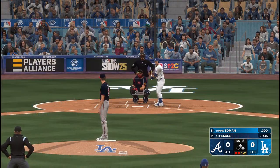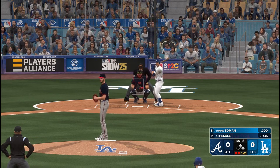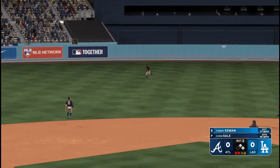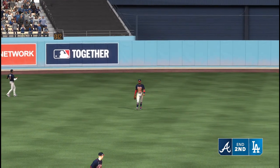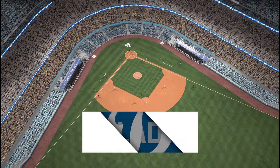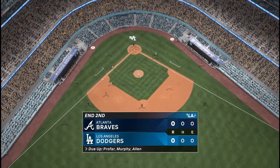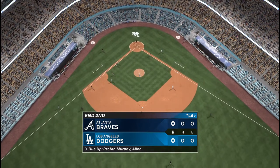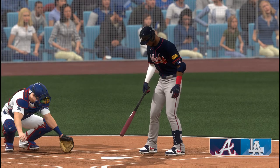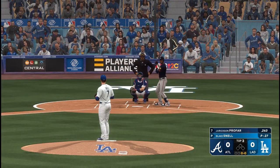First and second, 2 down. Bottom half of inning number 2. That's towards center. And that is the inning. Dodgers strand a couple. We'll move to the 3rd with no score. And we're back. All set for the start of the inning. Now the left fielder, Jurickson Profar.